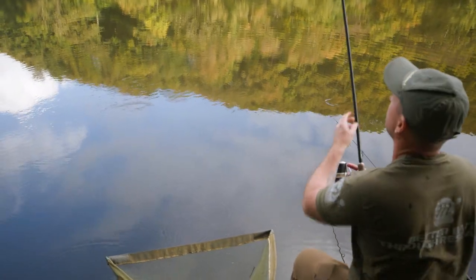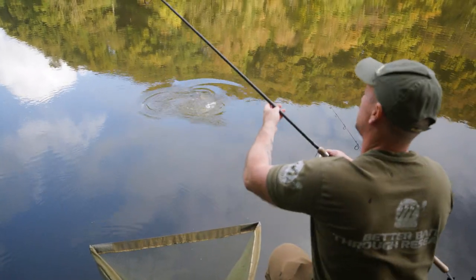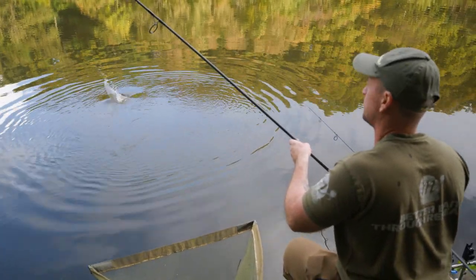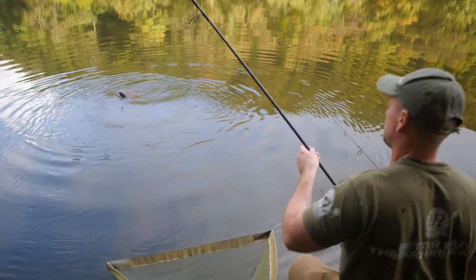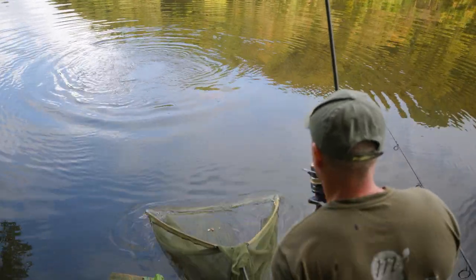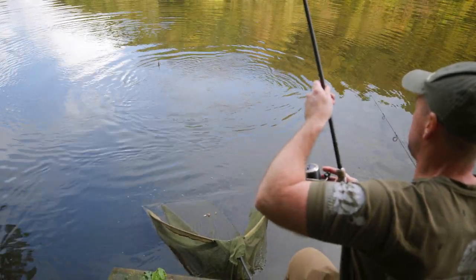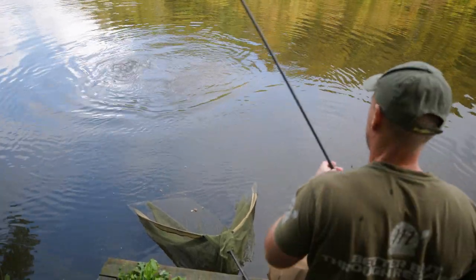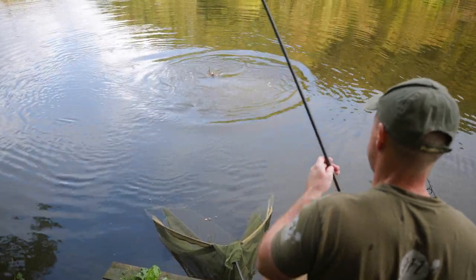I don't mind nuisance fish when you're on a day session, because you are going to be recasting and feeding throughout the day. But right now, we're just going to concentrate on the one that we've got hooked. Looks like he's starting to tire now. Looks like a typical Jennet's common. Long and lean, but hard fighting. He doesn't want to give up.